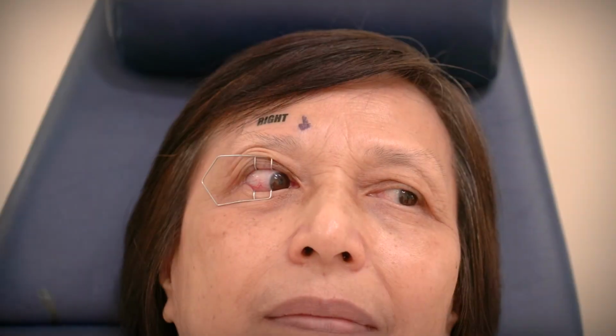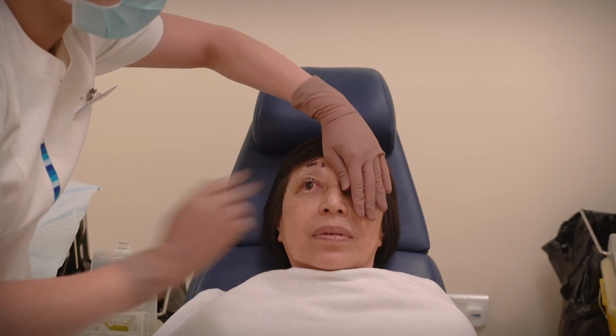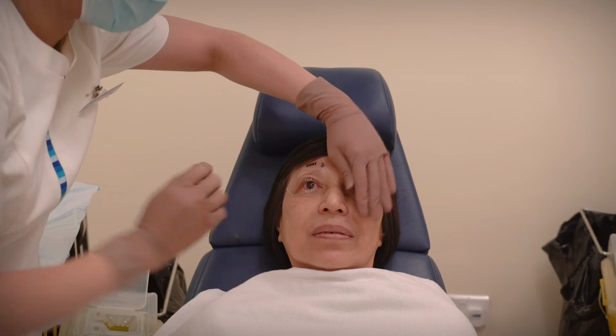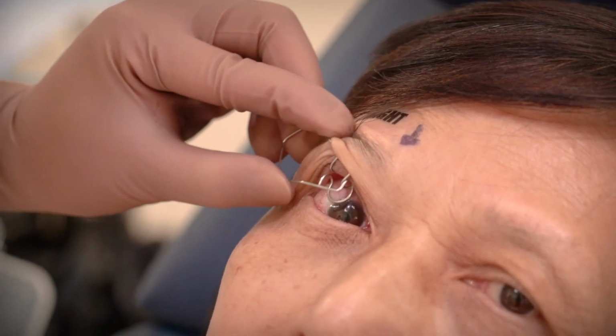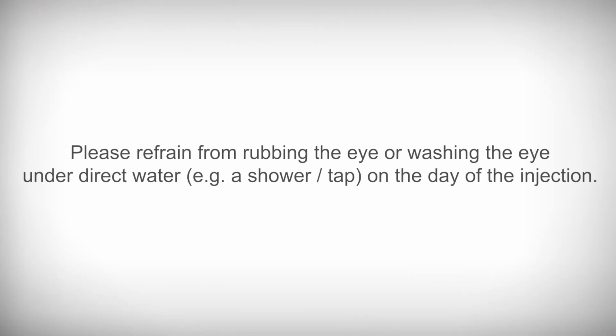After the injection is completed, you'll be asked to count fingers shown before you. This is part of the safety check on the eyeball perfusion. Please refrain from rubbing the eye or washing the eye under direct water, for example when having a shower or under a tap, on the day of the injection. You can resume normal activities the following day, including showering and wetting the eye.